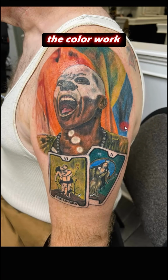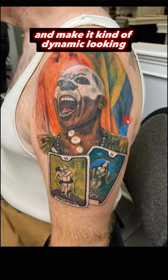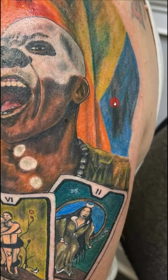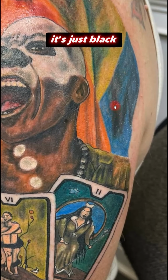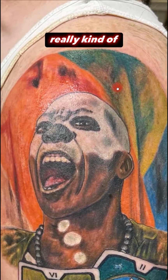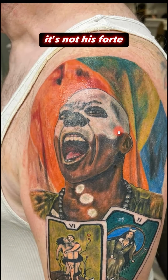This one, again, the color work, jumbled mess. He tried to color a flag back here and make it wavy and make it kind of dynamic looking, but it just looks blotchy as all hell. Look at this, just a chunk of black right there. It doesn't fade from black to dark blue to light blue. It's just black and then medium blue. It's really kind of, yeah, you could tell again, it's not his forte.